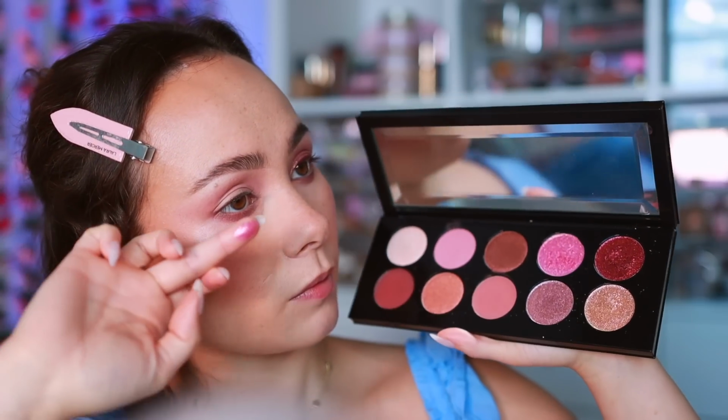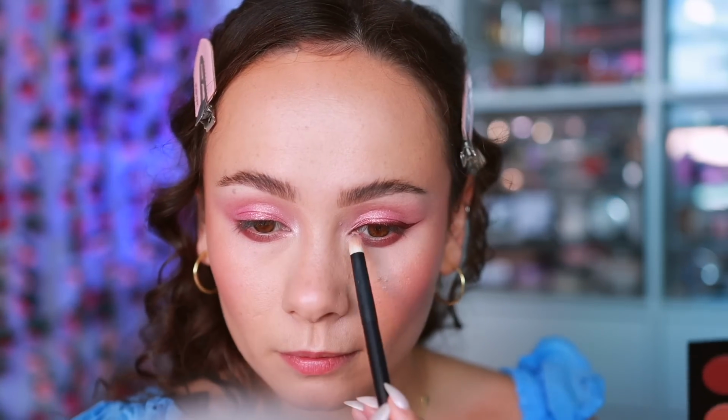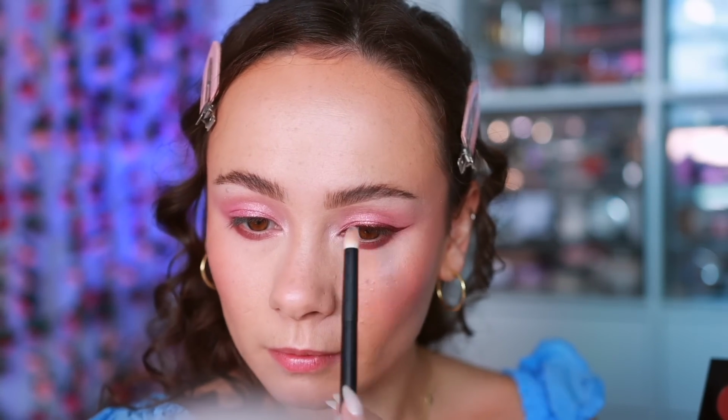Used my finger and took this shade, which is absolutely stunning, all over the eyelid. Took a little bit of this shade right here and used it to highlight the inner corner of my eye and the brow bone. And then to finish off, I did use the darkest shade again, which worked brilliantly as my winged liner today. It's not that it's a bad palette.